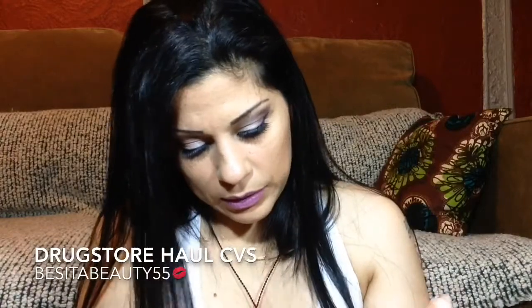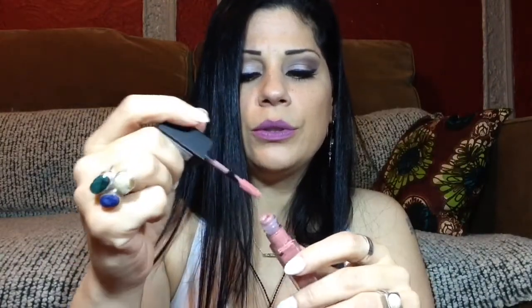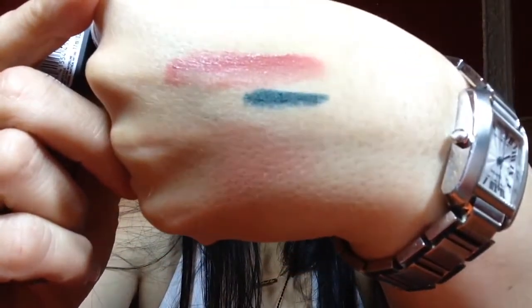Now, I got this from Maybelline. This is the only item I picked up from Maybelline. It's the Vivid Matte Liquid Lipstick. And let me swatch this for you. It's very creamy. So pretty. What color is this? Does it say? Okay, it's number 10, nude. Number 10, nude. And this is the color right there. Very pretty color. Love it, love it, love it.